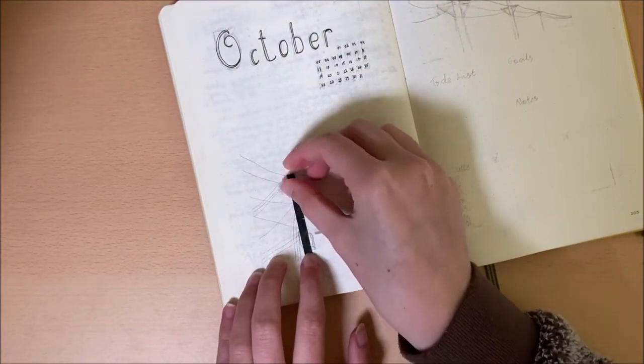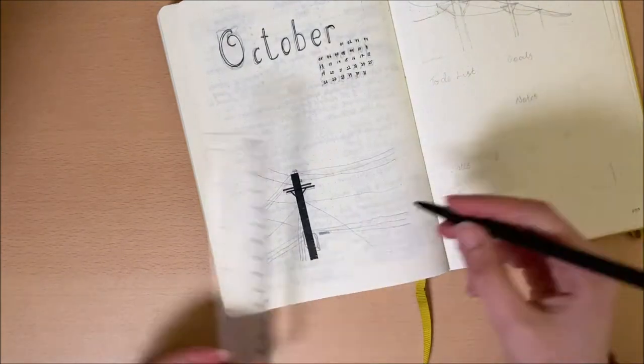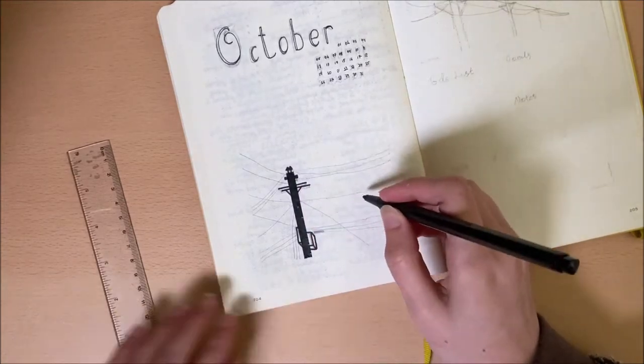This month I've used both markers, washi tape and pens as well as my usual Staedtler fine liner. My theme this month is very minimalist and is birds sitting on telephone wires.